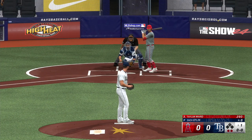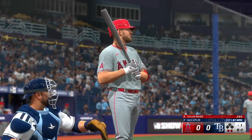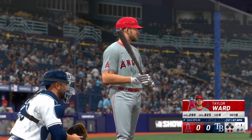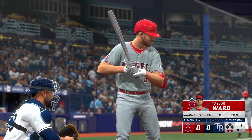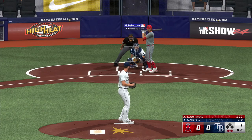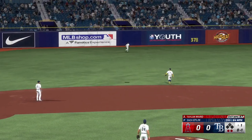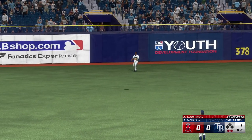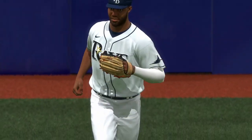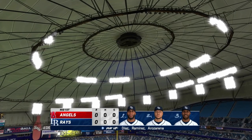Now Taylor Ward. And there's the strike. One is lifted in the air. A Rosarena settles underneath it. He's got it, and that is out number three. We'll go to the bottom of the first. 0-0.